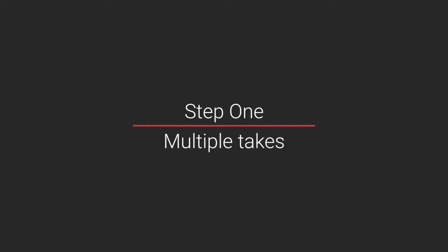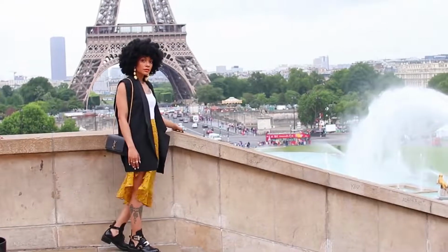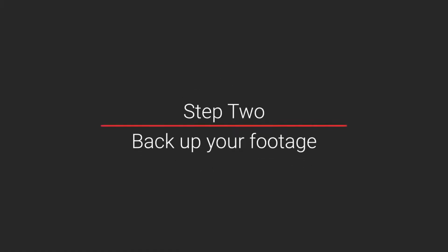Step 1, multiple takes. You may want to think about doing multiple takes of shots so you have plenty of performance options to choose from. Also, make sure you get all the wide shots you need and any close-ups that you want your audience to focus on.